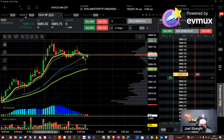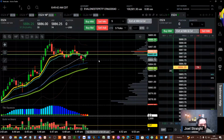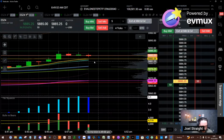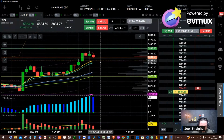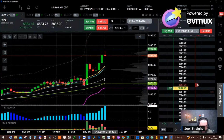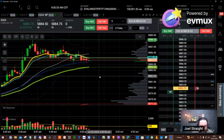All right, let's see if we can get a nice solid pullback to about 83 or so. Maybe a bounce off that. Might end up bouncing right here, 84. I hope not. I hope we get a bigger pullback than that. Now, I want to see a pullback to like 84, 83. Would be ideal. Every indicator is showing bullish right now. So we're just going to watch the 10-second chart and look for an entry.